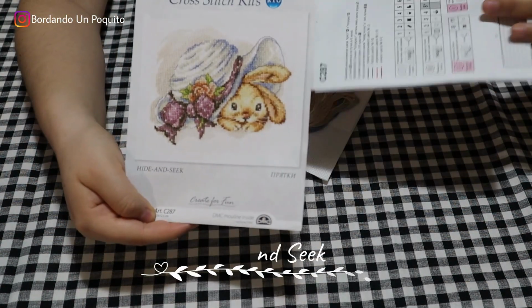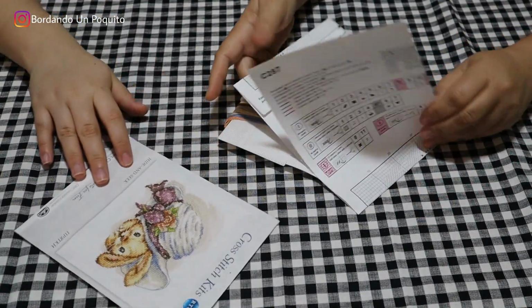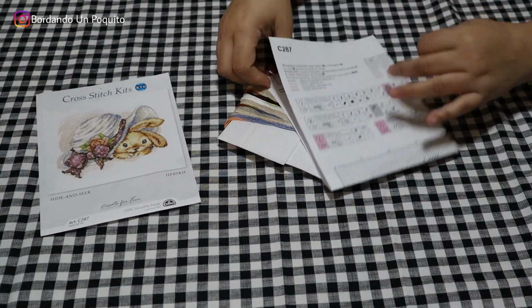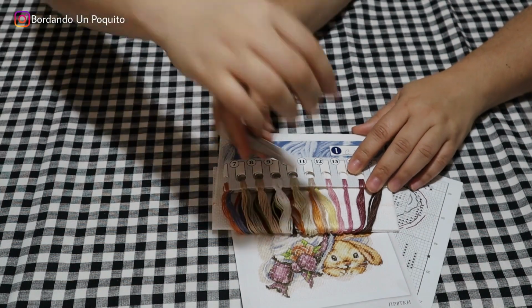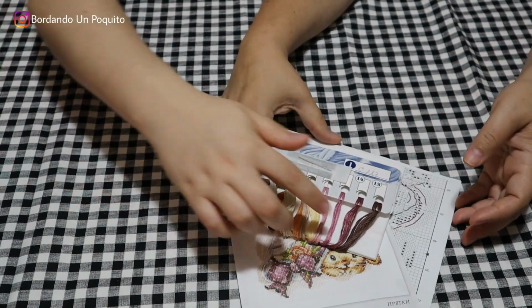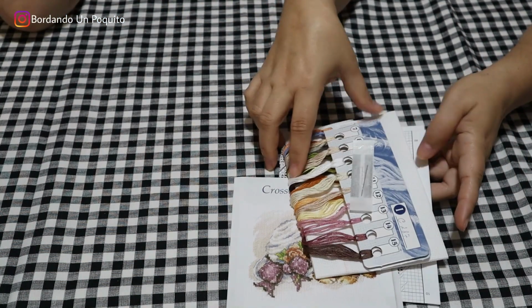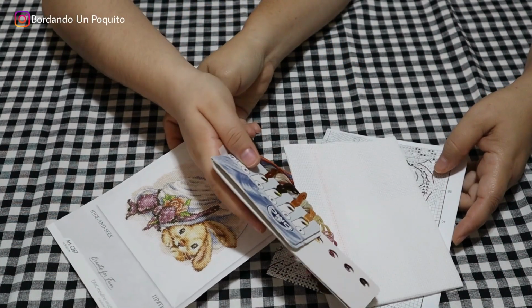Here it brings the pattern with the instructions, and it's a very big size for this tiny kit. It has very good quality. So here are the threads for the project. I love the colors that it has, especially the vintage rose tones, and it also brings the fabric with the needle. And these threads are actually DMC threads.